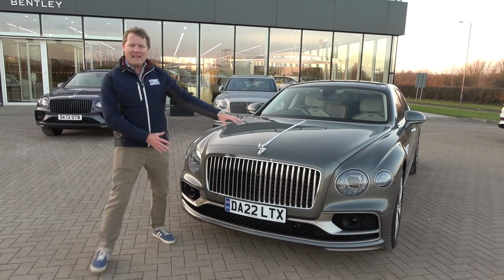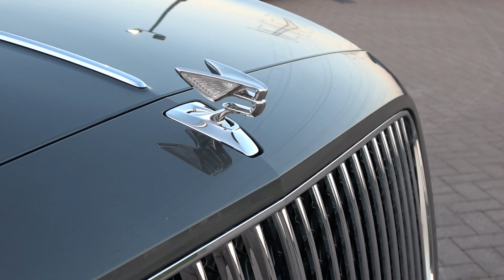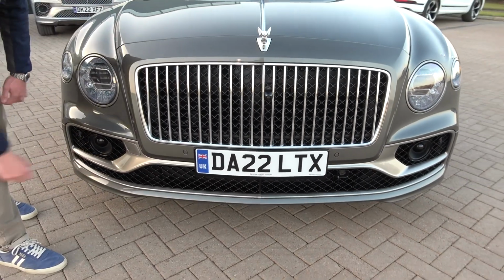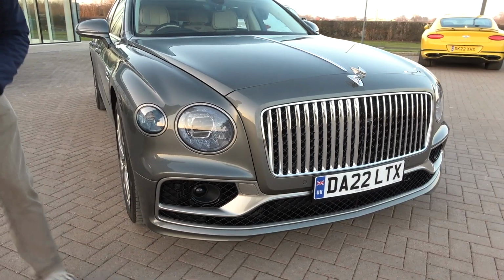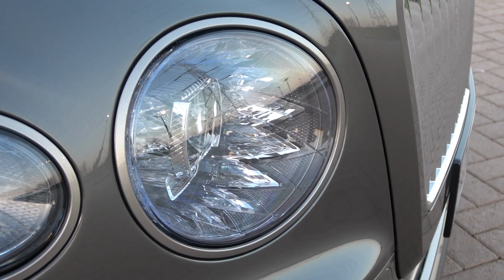We have the familiar look of the new Flying Spur, the very prominent front grille, wide with the vertical slats and the flying B that sits over the top. Down below though, we see our first change. Instead of the lower brightware that you would traditionally find, we have these sections now painted in pale Brodgar instead. The headlights I've always been a big fan of. Inside the lenses, the jewellery that you have here is just fabulous.